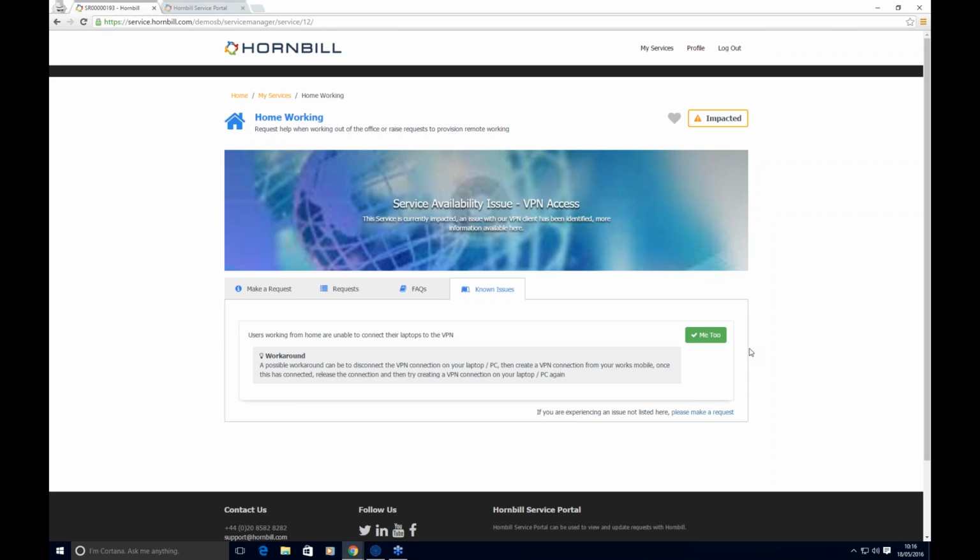That will add them as a connection or an impacted user, and it will also then include them in any ongoing communication to those impacted users relating to that known issue via email as that workaround is presented or as a solution is provided. That could be pushed out automatically to the users who've associated themselves to that known issue. Hopefully here we're looking to reduce the amount of repeat incidents that are logged for the issues that we're already aware of.